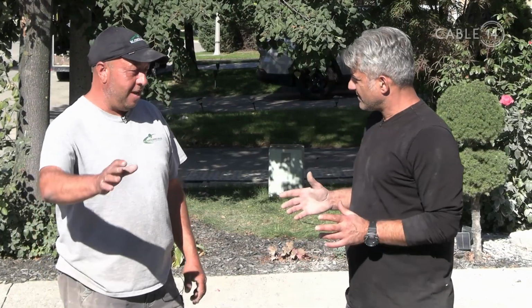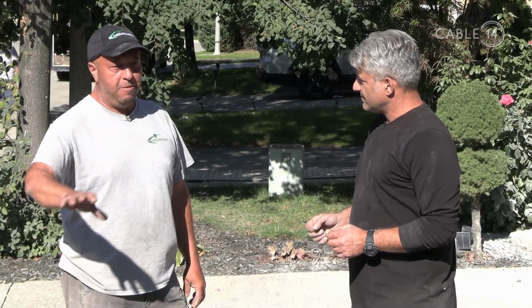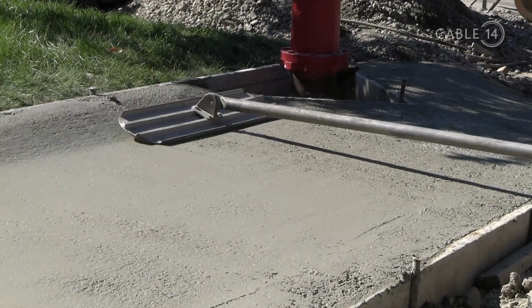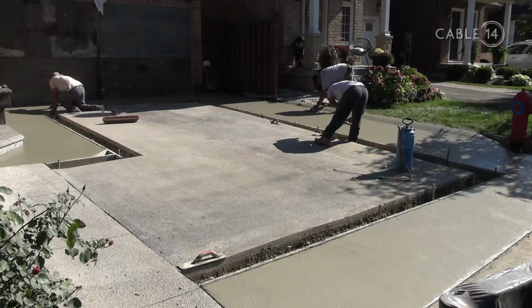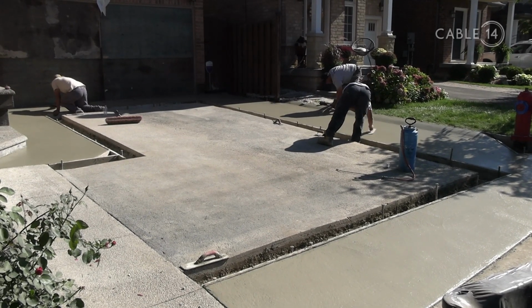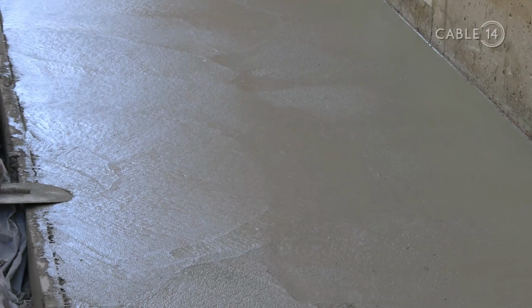Hey Bob, we're at the stage where we've done all the finishing work and we've done the French curb. Gorgeous curb, gorgeous finishing. Thank you. Finest I've seen. So now we're at the stage where Luis is finishing the concrete and Javier is spraying right behind him, getting it ready for the wash for tomorrow.